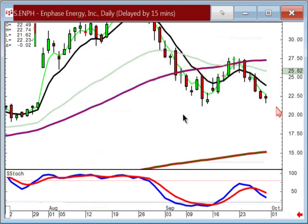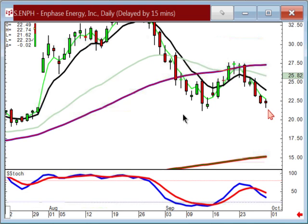ENPH, we're short this one. If this opens lower, giving you another bearish doji sandwich, trying to break this area, still looking for a wave 1, wave 2, blue ice failure, wave 3 down to that level.